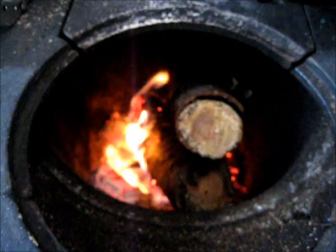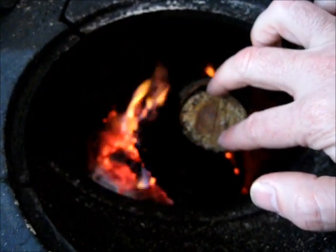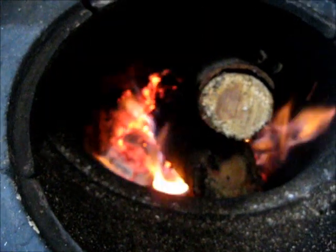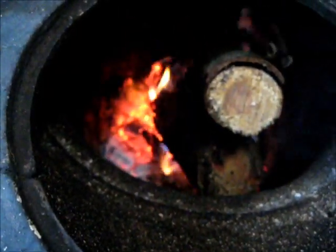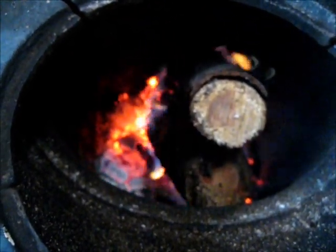This fireplace is very, very efficient. I just tossed this wood in. You can see how small it is, and that's going to last me about an hour. That other piece has been burning for a while, so this is nearly like a rocket stove in its efficiency.